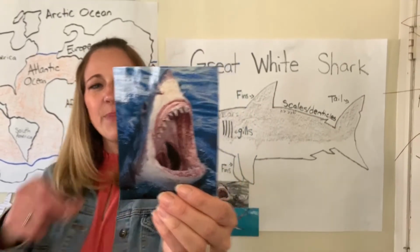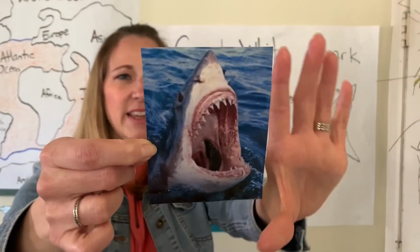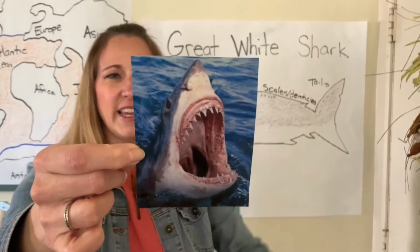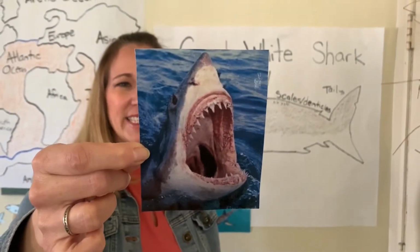So I have mixed feelings about this picture. I really like it because it shows how big the mouth is and how wide it can open. It shows all those teeth in there, but it makes the shark look very scary.